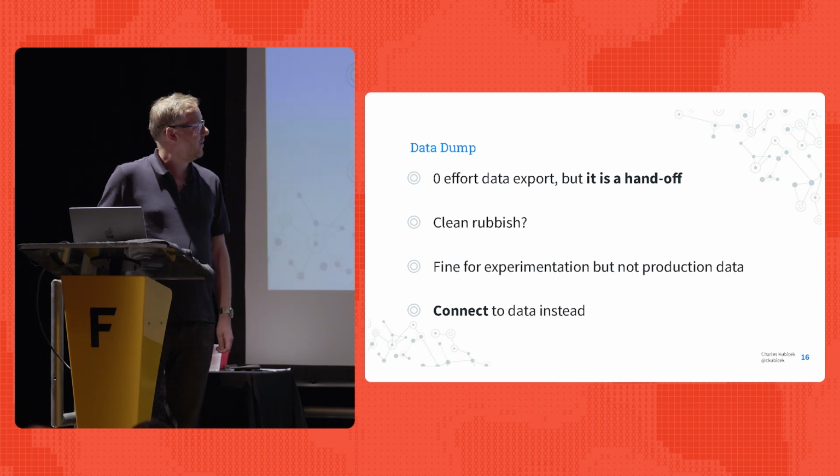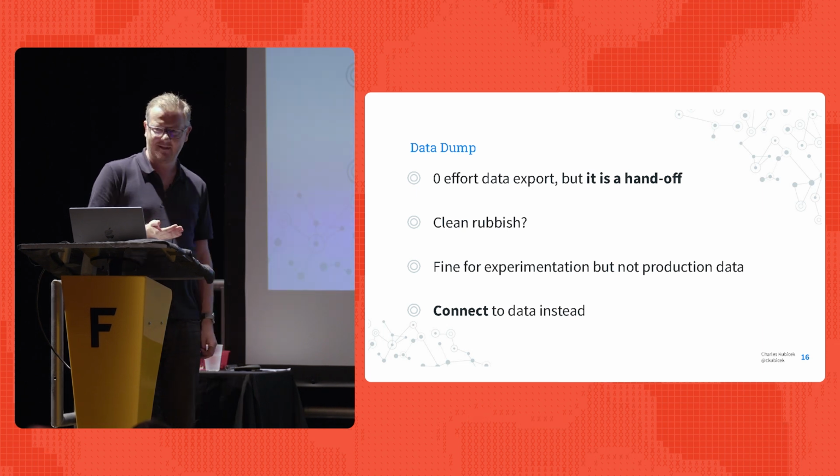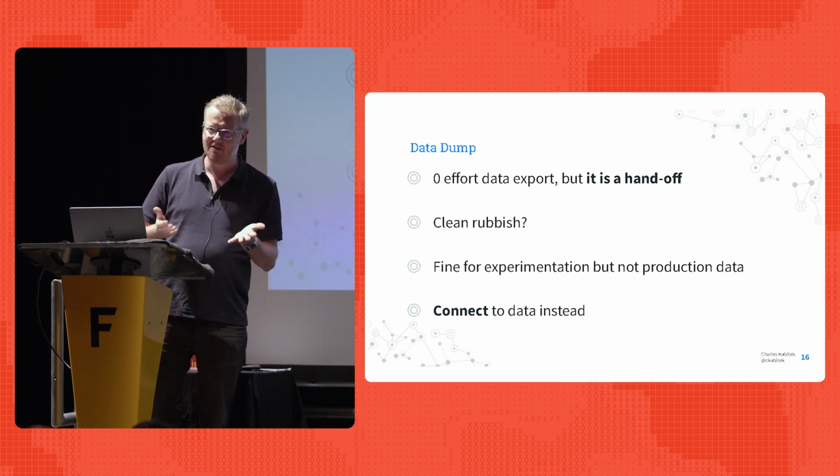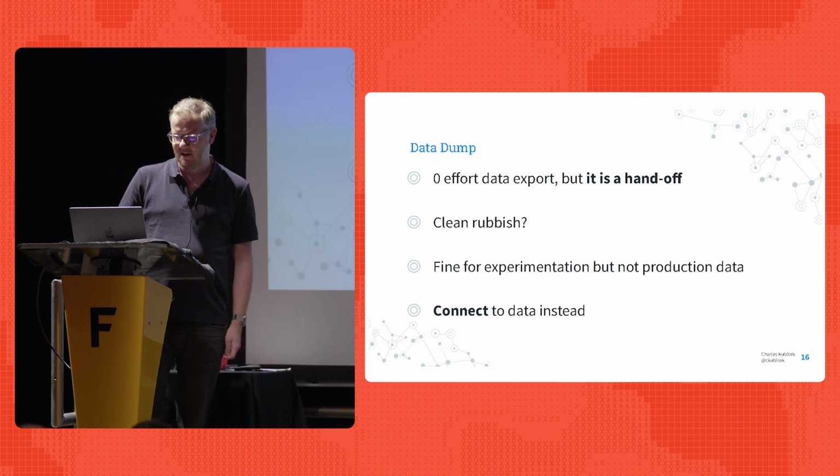I much prefer the term connect. I think we should be connecting to data instead of collecting it, right? Because ultimately we want to build some live deliverable that needs a continuous feed of information.